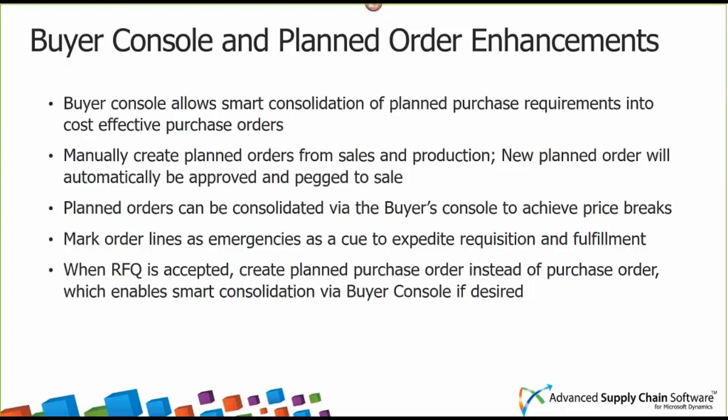In doing that, and also to help buyers figure out what they need to buy and what's really the priority, we've added flags in sales for emergency orders, and those will flow down to the planned purchase order that you can filter on. Likewise, I can actually create planned purchase orders directly from sales. And those will be planned purchase orders that are approved and actually marked to that order once they get firmed.